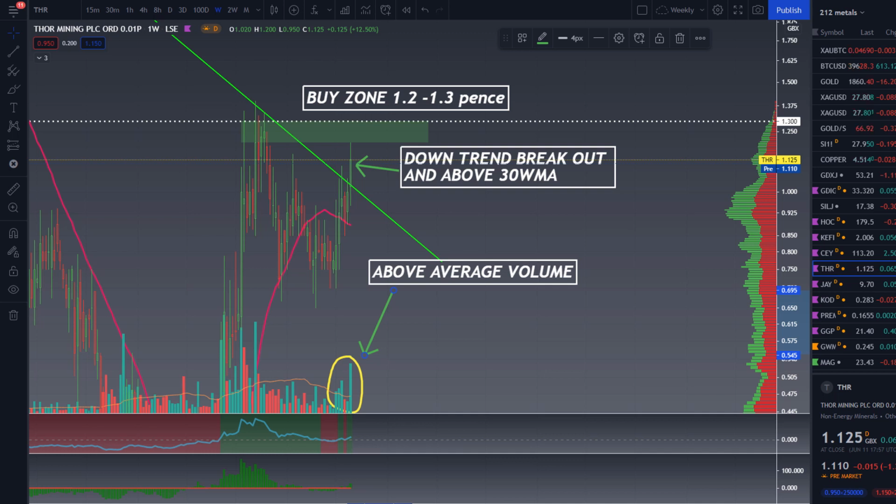But I'm not a fundamental guy, and the more and more I learn about technicals, the more and more I realize that good fundamentals or not, things have to be good on the charts. You know what I'm saying? So because the tide is with the mining sector, THOR Mining will probably do a lot better.